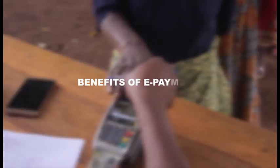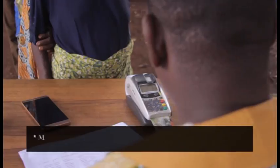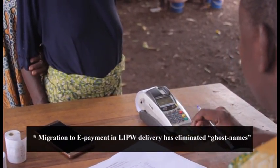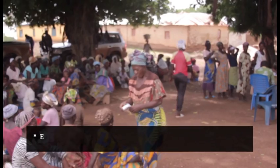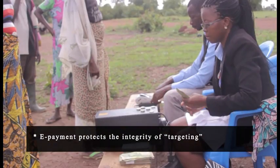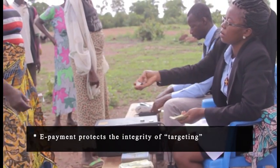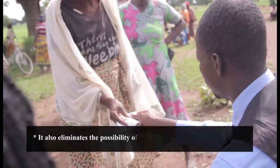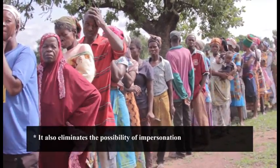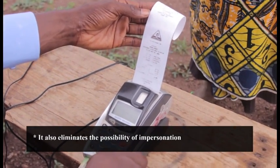The benefits of the electronic payment system are numerous and tangible. They are as follows. The migration to e-payment in LIPW delivery has to a large extent eliminated the phenomenon of ghost names. E-payment under the LIPW program again protects the integrity of targeting, as only persons who were originally issued with eSwitch cards are eligible for payments. It also eliminates the possibility of impersonation, as no one can work on behalf of a legitimate beneficiary or receive payment on their behalf with or without their consent.